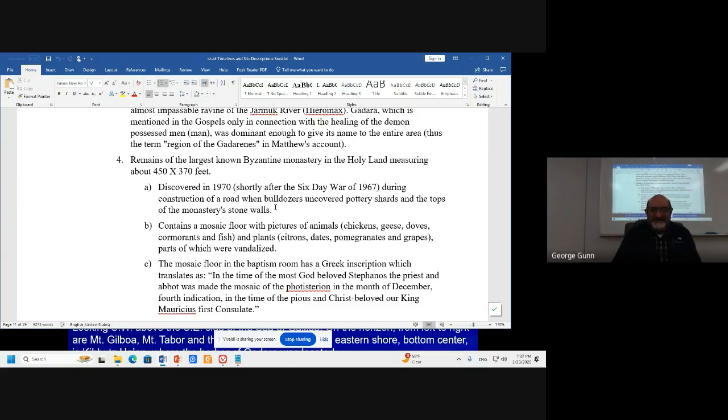But the bulldozers uncovered some pottery shards and tops of monastery stone walls, and then they went on with the excavation. There's a mosaic floor in this monastery with pictures of animals, chickens, geese, doves, cormorants, and fish. Also plants, the citrons. You know what a citron is? It's like a great big lemon. It's a citrus fruit. Dates, pomegranates, and grapes.